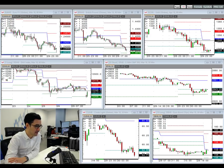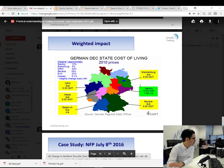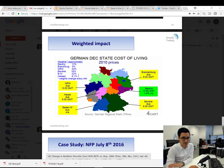Saxony, to give you a bit of an idea from these German state CPIs, as a CPI calculation is the fourth largest of the German states. Now I know this is slightly dated, but this same idea still applies. Saxony was the first state.